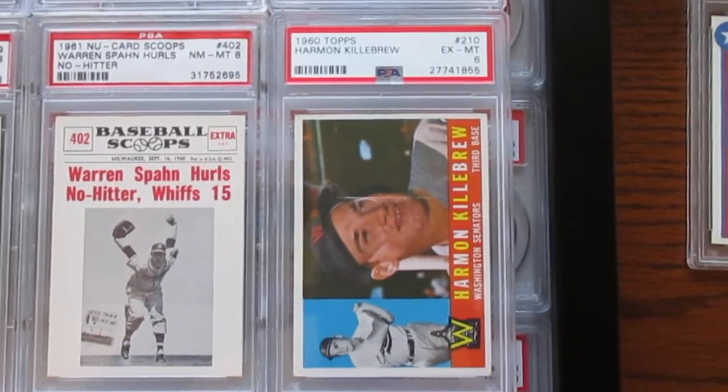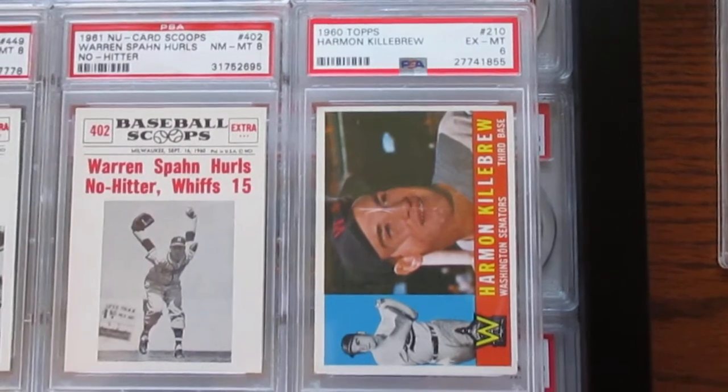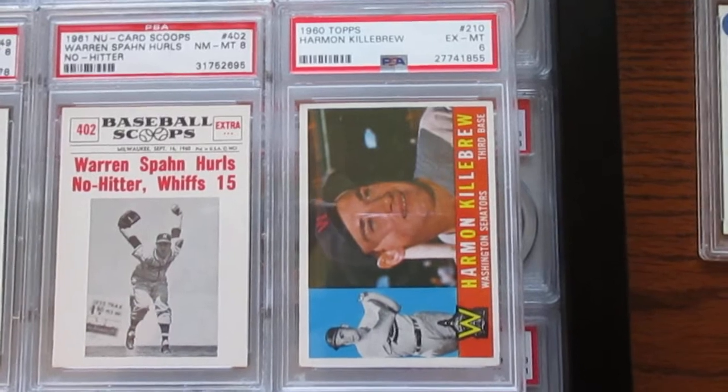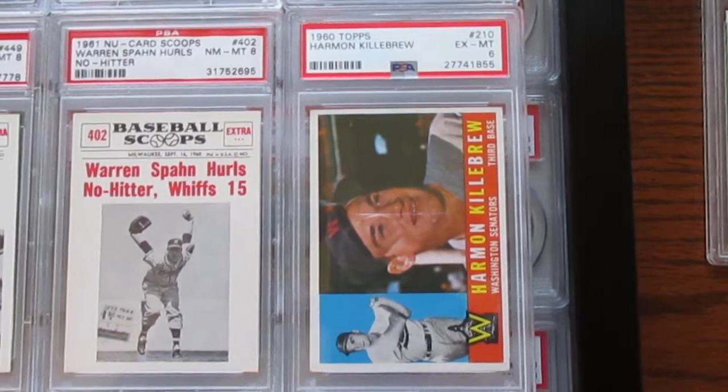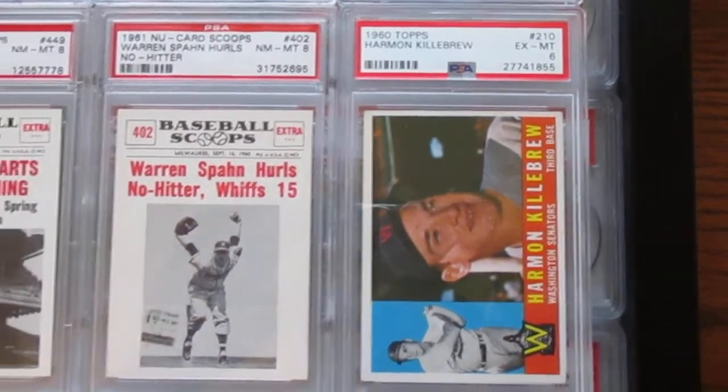So I've had intentions to get this card since I started collecting again back in 2011. And I've been sidetracked and never got around to getting it, or would always see it and thought it was too much. So I just bit the bullet and finally picked it up. A nice little card from the 60 set.